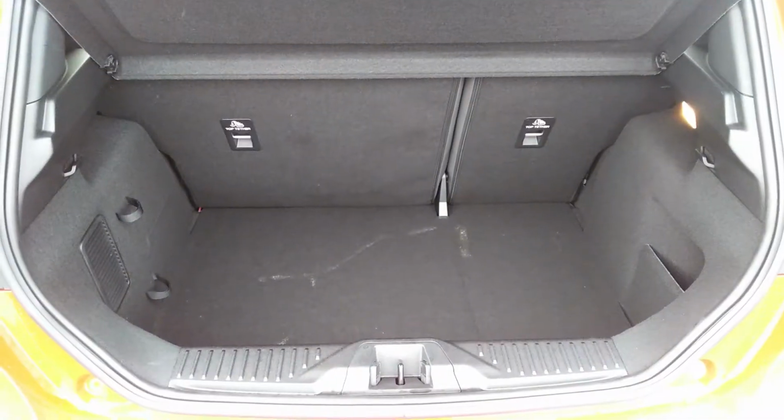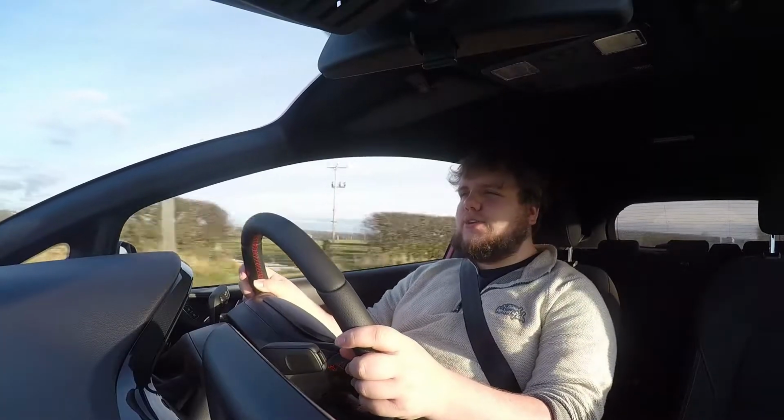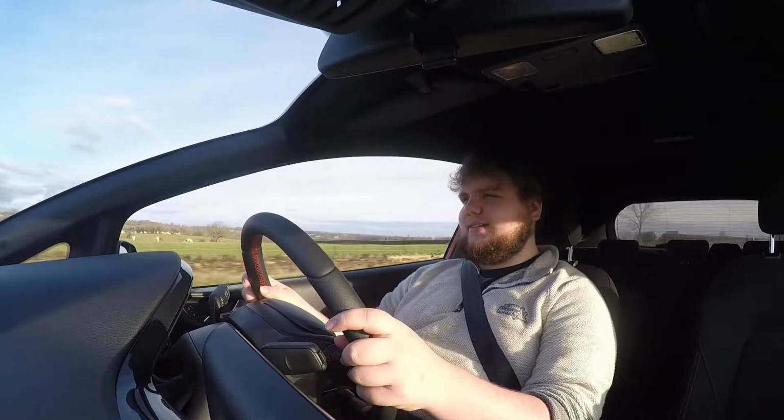But you will be able to fit large items in this car. It's not completely bereft of practicality. It has a couple of latch points on the side, and some curry hooks, so you can hold your shopping up if you haven't bought much and you don't want it to fall over. And then under the boot floor, you won't find a spare tyre. You will find a tyre repair kit.